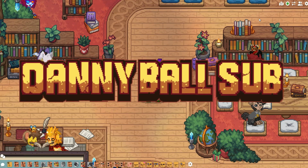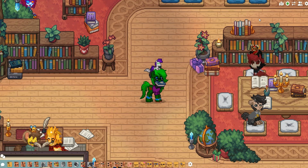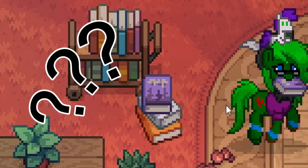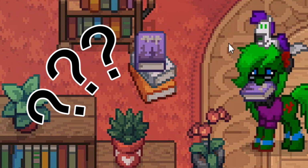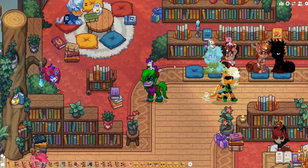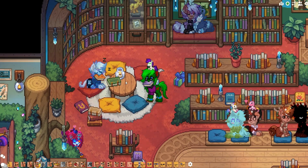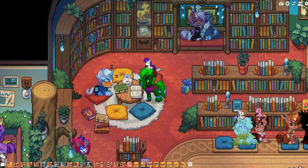The library, that's right, the library. It's filled with books, lovely books, wonderful books, such as this purple one here. Ooh, look at that, it's a purple book and it has something on it, mysterious, I don't know. What do all these books mean? What is the text on these books? I really want to know. I want to know what this says, how to read it.